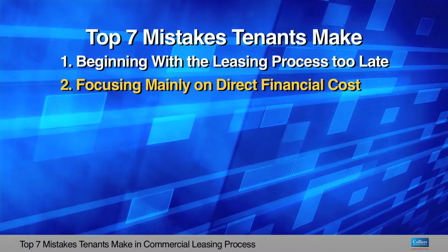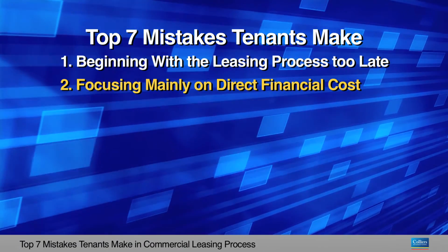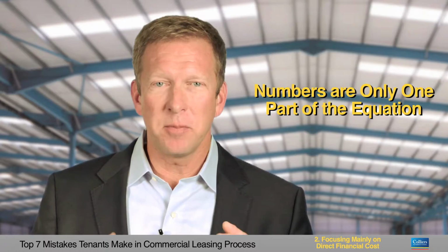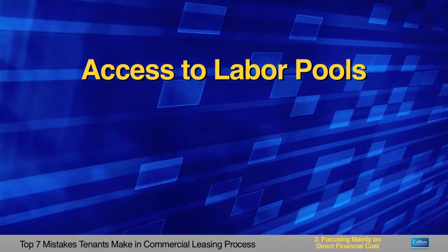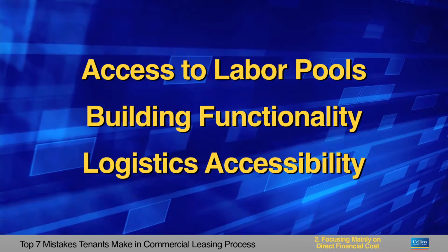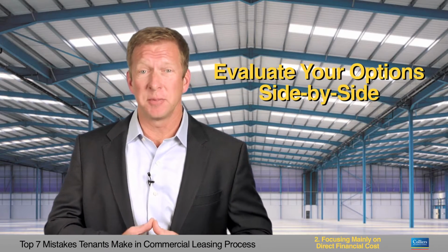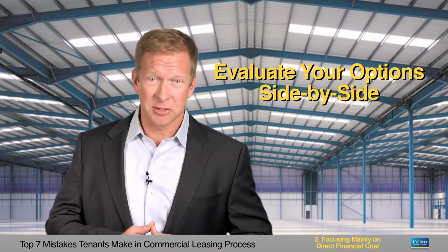Number 2, focusing mainly on direct financial costs without considering the qualitative or strategic costs. I get it, the cost is important, but the numbers are only one part of the equation. Ignoring other strategic factors such as access to labor pools, building functionality, logistics accessibility, and others can end up costing way more than a couple of dollars per square foot in rent that you might be saving by selecting one location over another. Take time to define your priorities and then evaluate your options side by side based on those priorities. It'll help you make the right decision for your company.